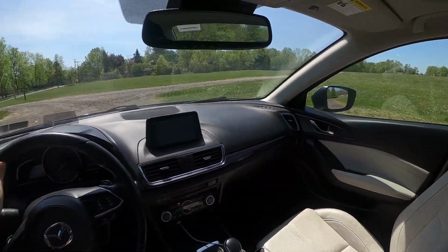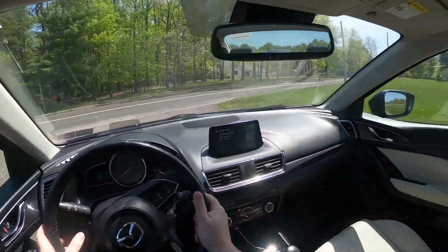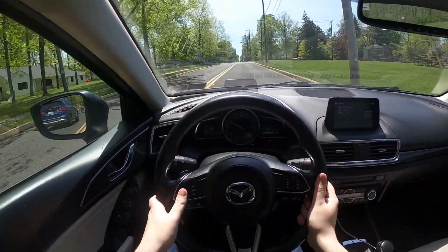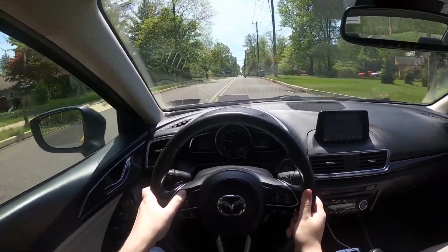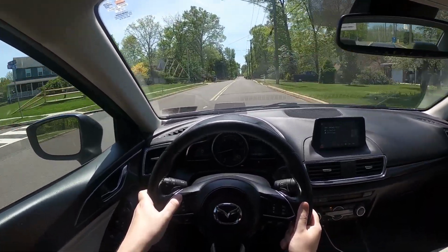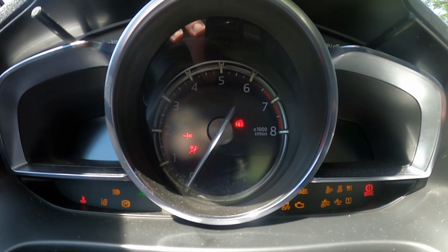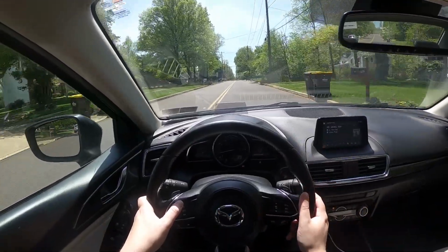All right, just taking it easy on this gravel road. All right, let's get out on the road here. I like this gauge setup. I like how the tachometer is the main gauge right here, and this little digital speed readout. I think that's pretty cool, pretty unique.